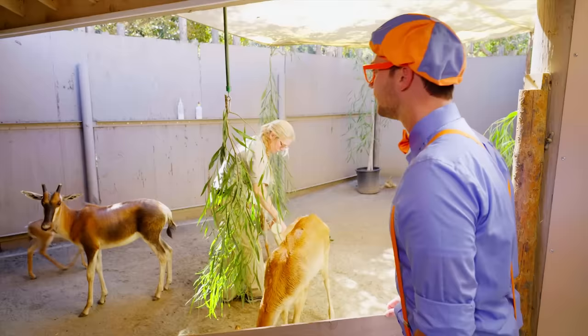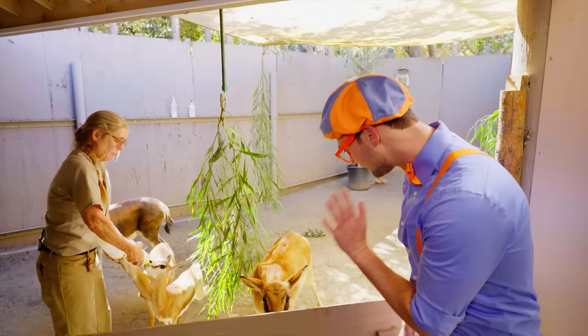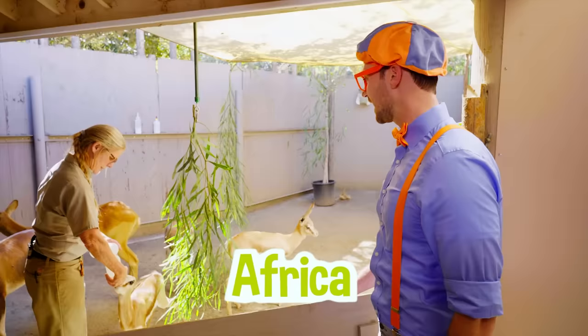Oh, wow. And do they like to eat those leaves? They love to eat the leaves. We call it browse, and this is acacia browse. Now, really, when springboks are out in the wild, they eat grass and they eat plants. But they don't really eat trees. The bontebok loves the trees, too. Wow, they look so hungry. But the one thing they all have in common is they're from Africa. Ooh, they're from different parts. And can they, like, run fast or smell good or like jump high or anything like that?